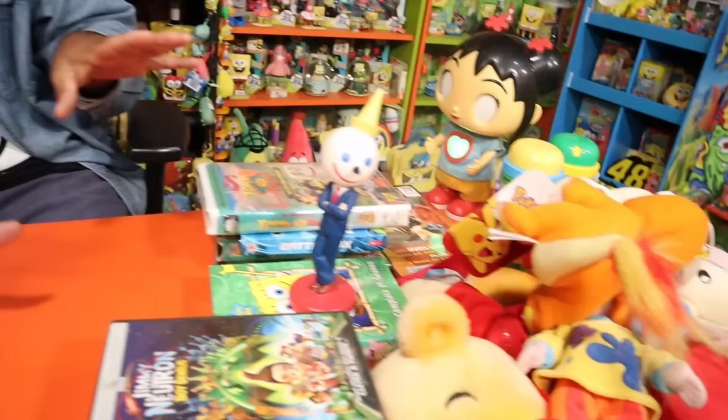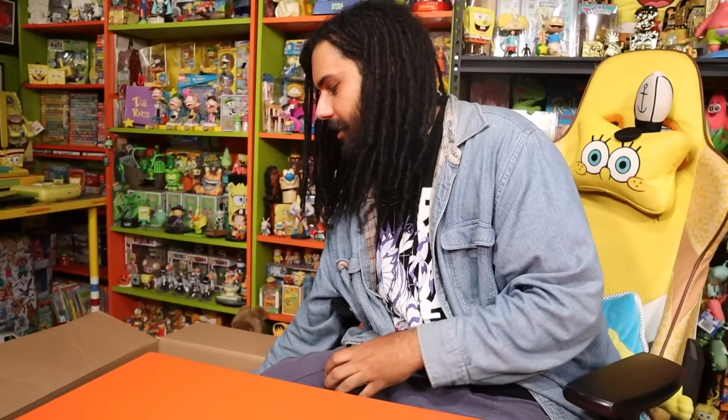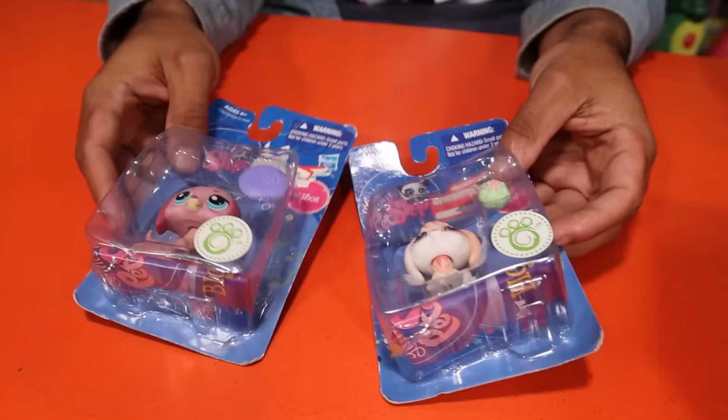So let's see what else we got here. Okay, so it is getting a little thinner here though, I'm not gonna lie. So I probably should have offered like 150, something like that, but we'll see here. So next up we have two My Littlest Pet Shops. And to be honest, I have no clue about these things at all. But these are older. They're from 2008, so that's what made me decide to add them into the haul here. So two of them, let's go ahead and check them out.